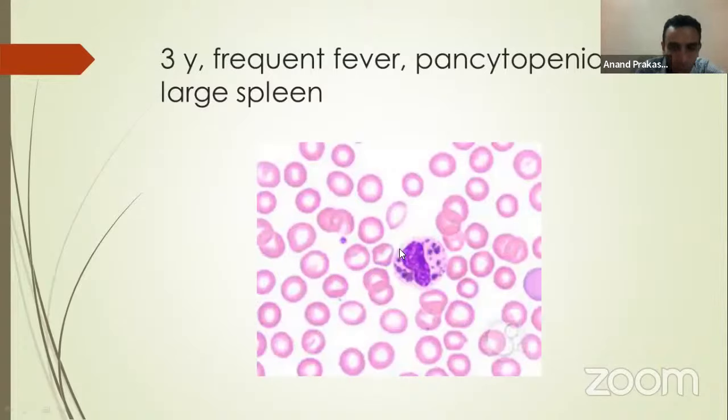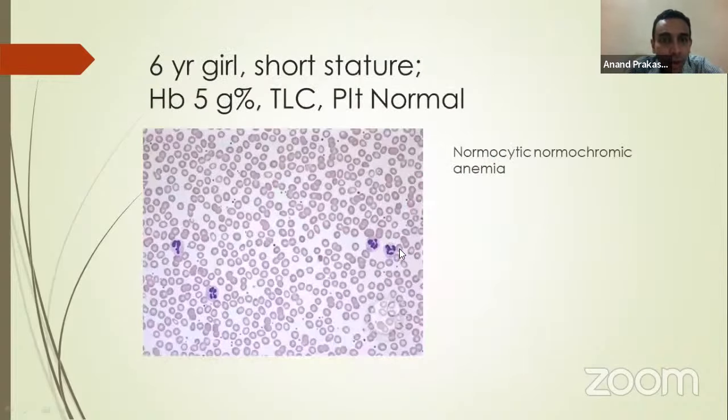Okay. Right. So 6-year-old, short stature, 5 grams hemoglobin, TLC normal, platelet normal. Last 1 minute. So what is this showing? See, I've given the answer also. Normocytic, normochromic anemia. What will you do next?